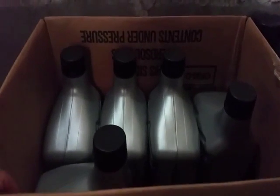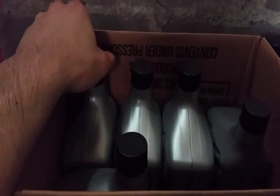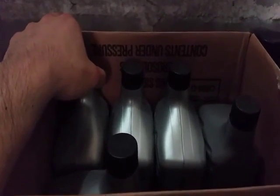Hi guys, today I'm gonna do a quick oil change for my car. It's a 2011 Honda Accord with the 2.4 liter motor, or a four cylinder motor. I bought the parts at my local Honda dealership for my oil change.